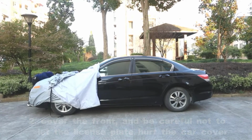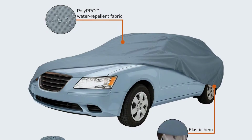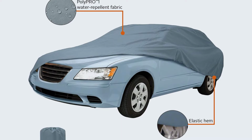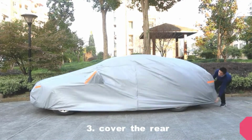This will not be an issue if you choose the Classic Accessories OverDrive Polypro sedan car cover. This innovative model has been made of breathable material. This prevents condensation from building under the cover in hot and humid conditions and keeps the cover fresh and dry.